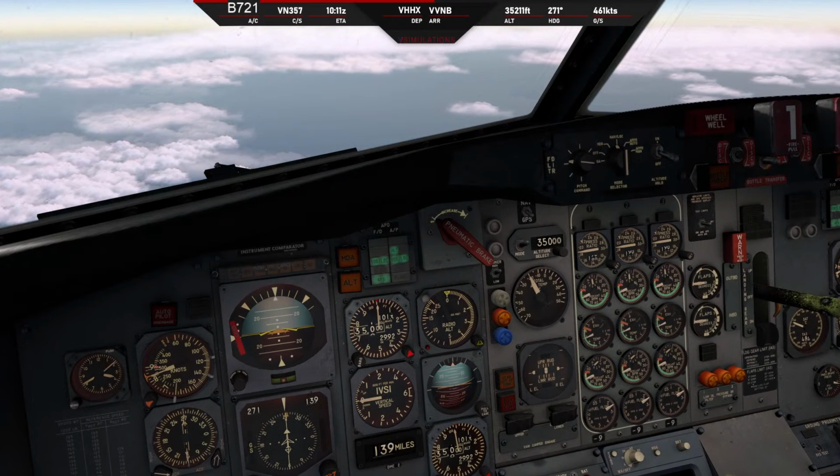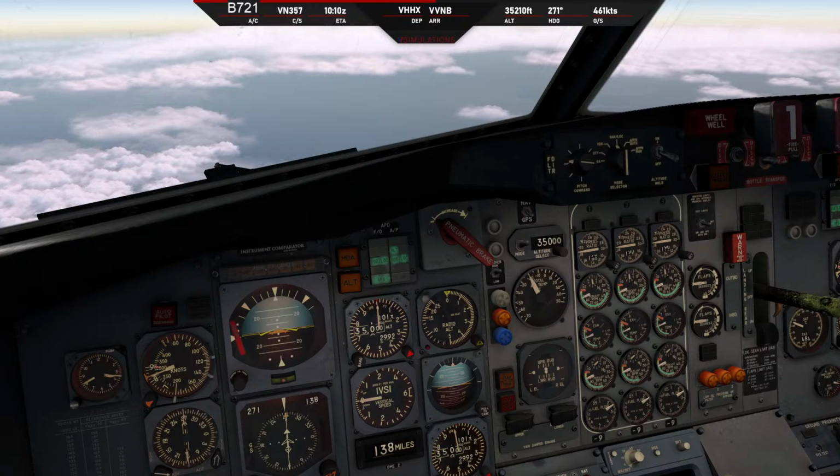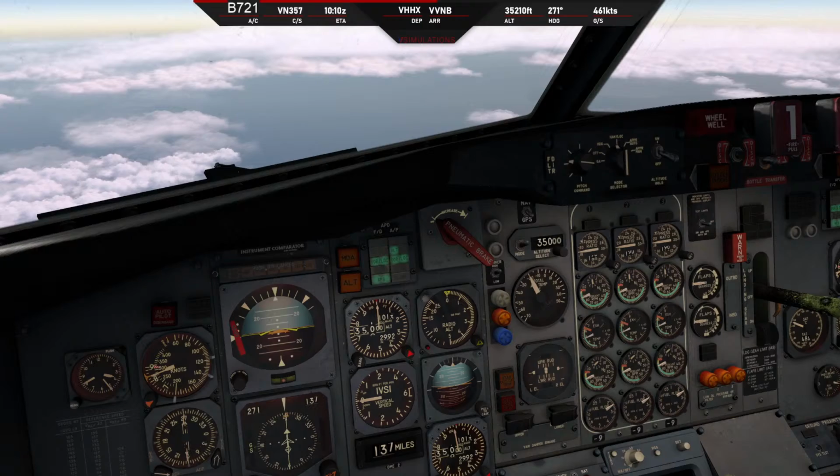What I do need to find out is where is VDO in reference to the airport. VDO is 90 miles from the airport. So that'll come into play for descent planning.